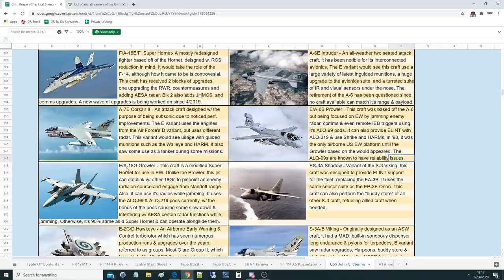The EA-18G Growler. This craft is a modified Super Hornet for use in electronic warfare.